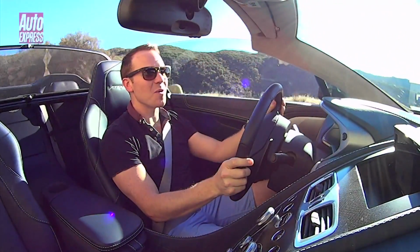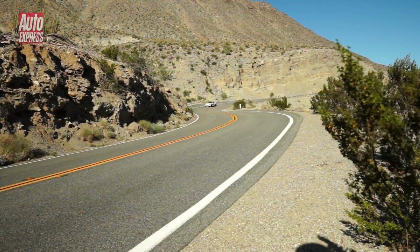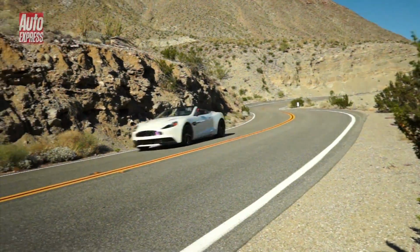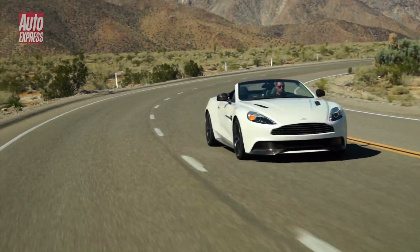First things first, I just want to apologise for the background noise, but I've got the roof down and I'm not about to put it up. Why? Because we're here in sunny Palm Springs in California. This has to be one of the most beautiful Aston Martins ever made. You have to say the designers have done a fantastic job with this thing.